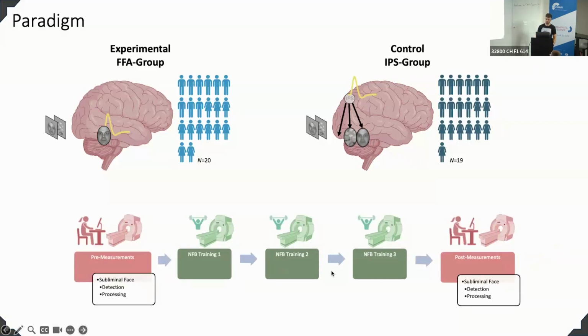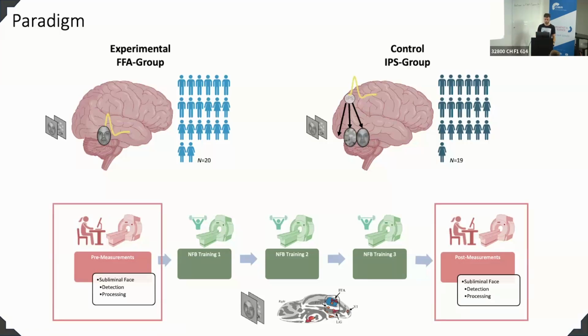And of course, we want to know if enhancing that subliminally evoked cortical activity would lead to enhanced phase perceptual ability. So we have a behavioral task and a functional task to assess this. With the functional task, we want to find evidence whether subliminal phases are in fact processed in the FFA, and if they are processed to a greater extent after neurofeedback training. And I will talk a little bit about these 2 tasks now, and I will skip the neurofeedback training part.